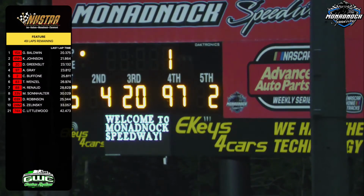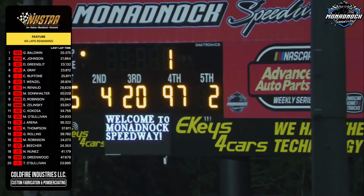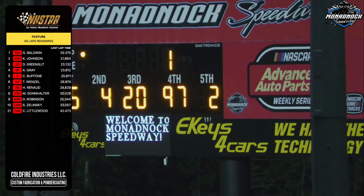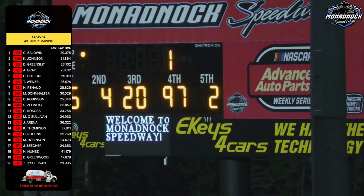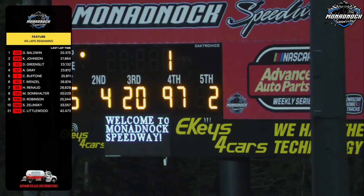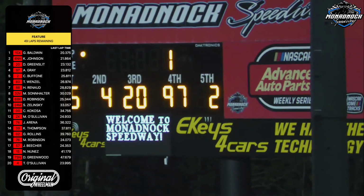Well, one last car to be removed, Tommy O'Sullivan's 4. Damaged both rear and front. Any updates that we'll need to get? Randy is taking care of things in the pits right now. He'll fill us in if it's appropriate. One more feature to go. When we're done with this, the late model Sportsman will be closing the card off tonight.